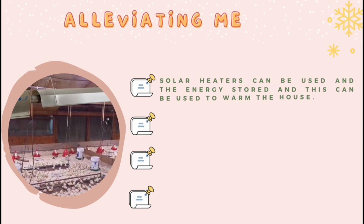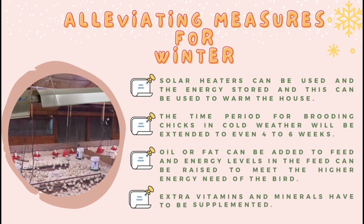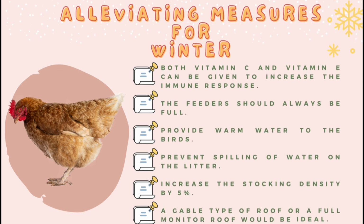Next, solar heaters can be used and the energy stored in them can be used to warm the house. The time period for brooding chicks in cold weather will be extended to even 4 to 6 weeks. Oil or fat can be added to feed to raise energy levels. Extra vitamins and minerals have to be supplemented. Next, both vitamin C and E can be given to increase the immune response.